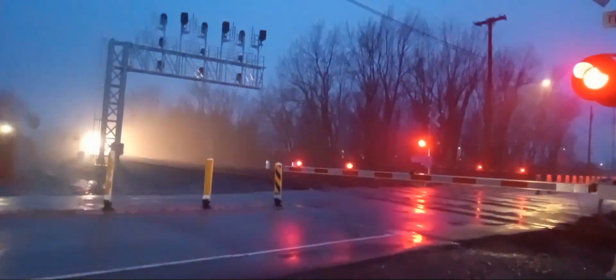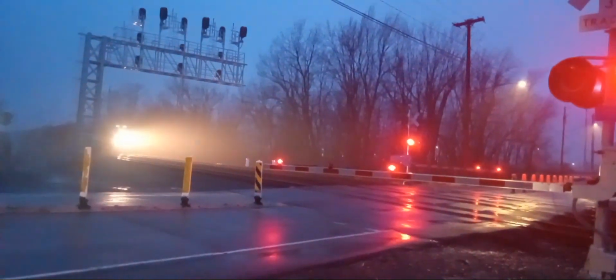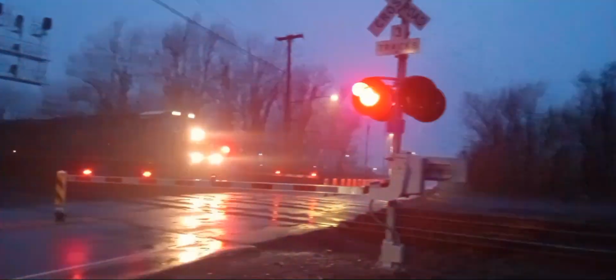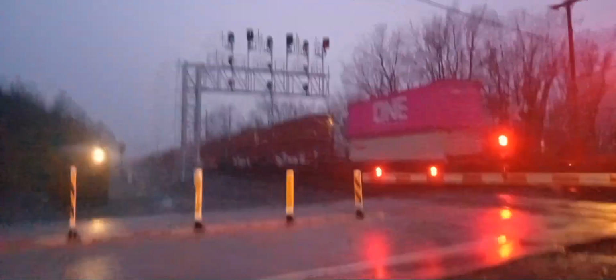What's that leading right there? It's an intermodal train. We have 952 leading, 951. Sister and brother engines, all right. Brothers unit.